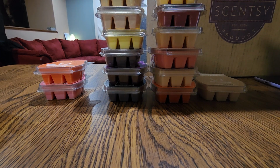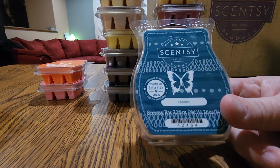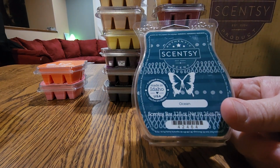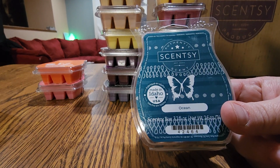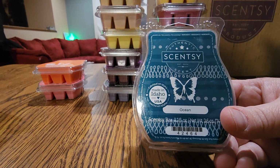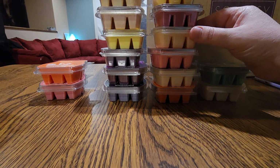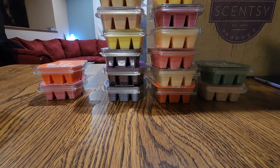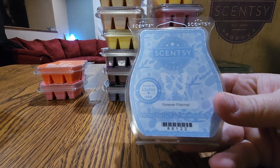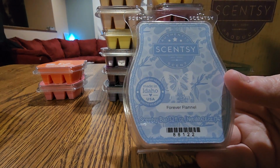My favorite laundry scent. We did get to see this come back in Bring Back My Whiffs, but yeah, it's a really great performer. This is one that I feel like it's pretty neutral, and so I do gift this occasionally, especially to a man, because I feel like it's a nice unisex scent, and it's just so clean. Some aquatic scents that Scentsy has are questionable, but that one is on point. Okay, the next one I have in here is Forever Flannel. This was in the Holiday Brick collection last year.